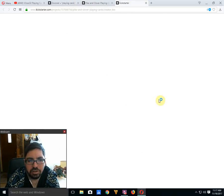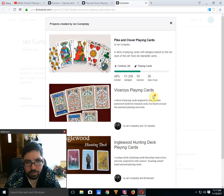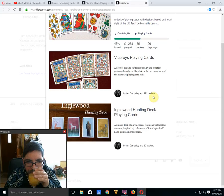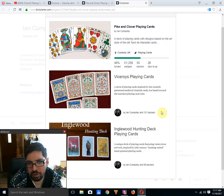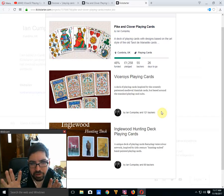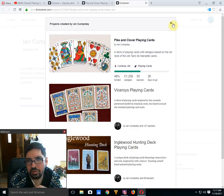He has done a couple other projects. He did the Inglewood hunting deck, which had no interest to me whatsoever. The last one he did was the Viceroys, which was again inspired by medieval Mamluk cards. But I just don't like it because it's too hard to distinguish the pips from the artwork, as you can see, and the indexes are really small. This one, however, I am down with, and I definitely recommend checking it out.